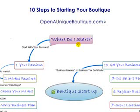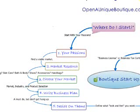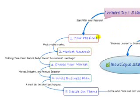So, step one, start with your passions. This is pretty obvious and pretty intuitive for most people, but definitely do base your business on something that you are passionate about, because you're going to need a lot of focus and commitment in order to succeed in business, and it's going to make it that much easier to do if you are truly passionate about what you're doing.